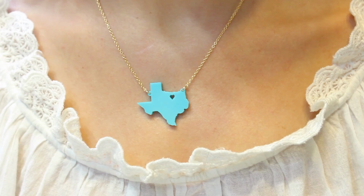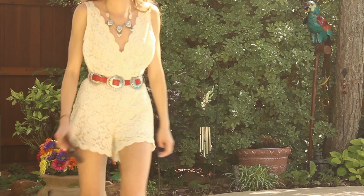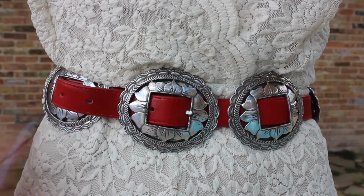To start off this flirtatious video, I got the cutest lace romper from Nasty Gal. I just love rompers because they're so easy and effortless, and you can make them look really dressy. Like, I've worn this one with heels and wedges, and then I also wear it to the airport with my Converse sneakers. I paired it with this red, kind of western, retro looking high-waisted belt I actually got from Pink's, which is like a western store where you can buy cowboy boots and Wrangler jeans.